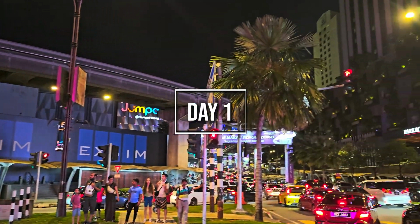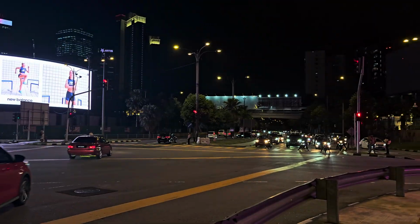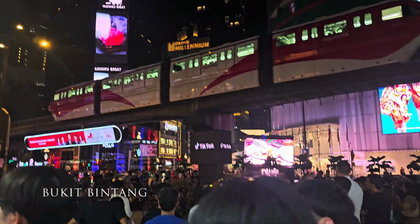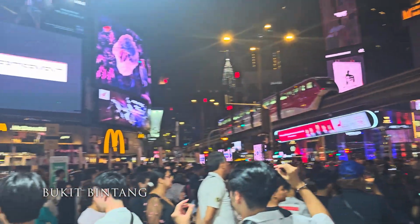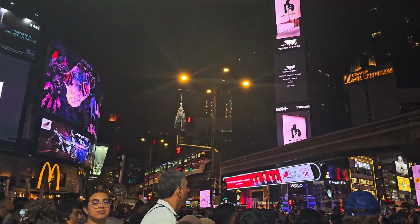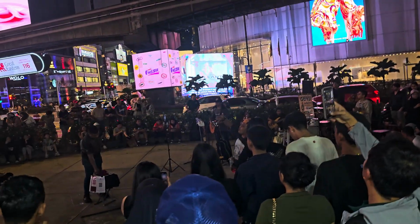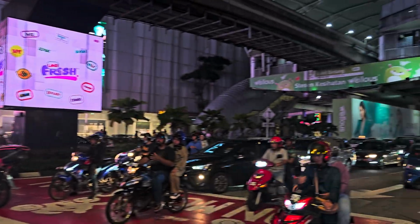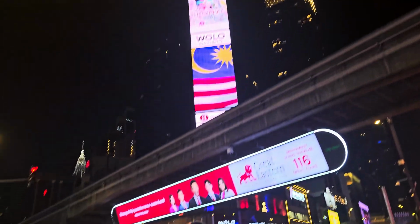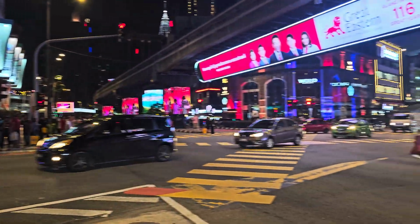After resting for some time, we headed to Bukit Bintang, one of Kuala Lumpur's most vibrant districts. Known for its nightlife, shopping, and dining options, Bukit Bintang is often referred to as the heart of the city. While the area was lively and bustling, we found it a bit overhyped. The famous Pavilion Mall, for instance, caters mostly to super premium luxury brands. Unless you're into high-end shopping, this might not be the best spot for you.